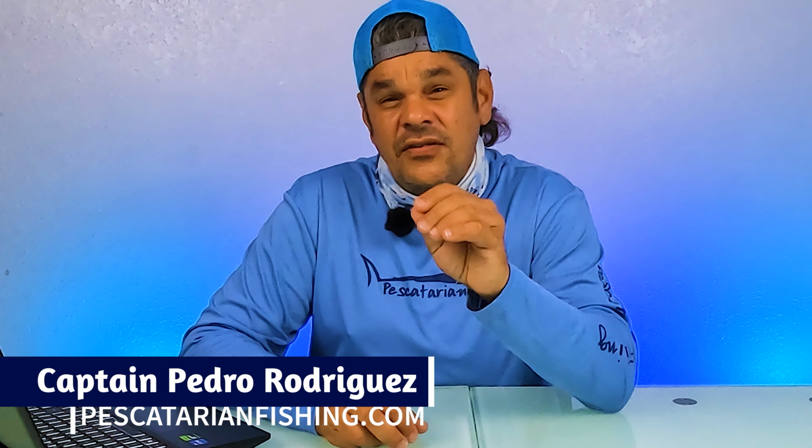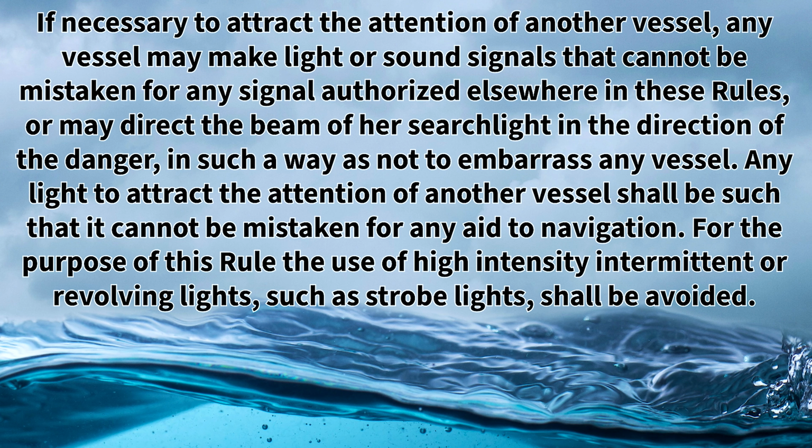Rule 36 focuses on the signals to attract attention. Rule 36 states that if necessary to attract the attention of another vessel, any vessel may make light or sound signals that cannot be mistaken for any signal authorized elsewhere in these rules, or may direct the beam of her searchlight in the direction of the danger in such a way as not to embarrass any vessel.